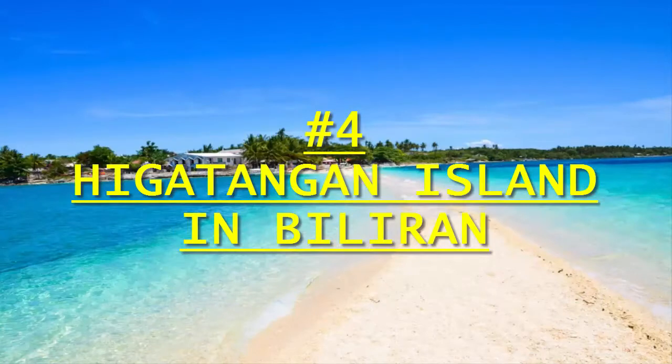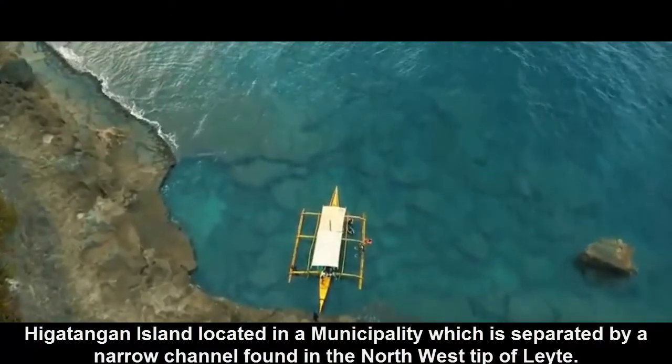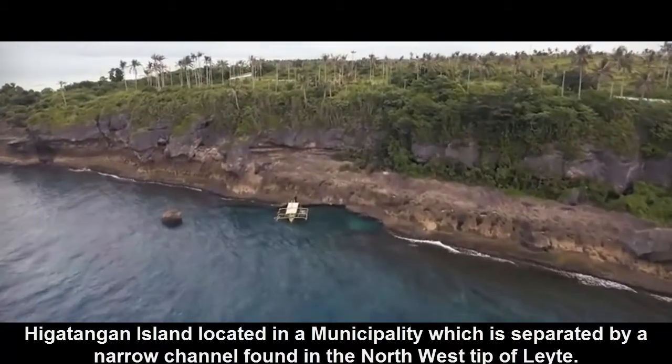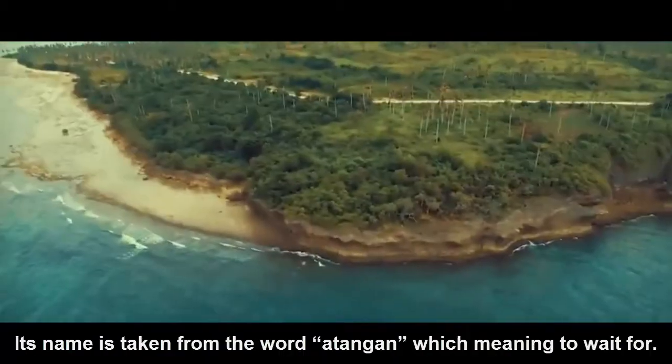Number 4. The Sandbar in Mabini, Higatangan Island, Biliran. Higatangan Island is located in a municipality separated by a narrow channel found in the northwest tip of Leyte. Its name is taken from the word atangan, which means to wait for.